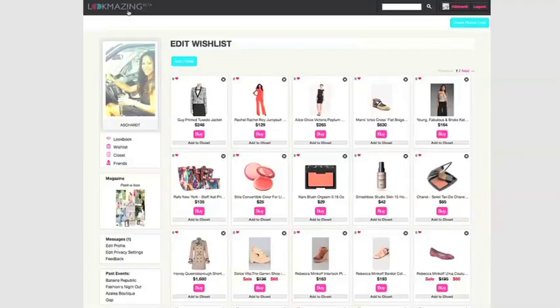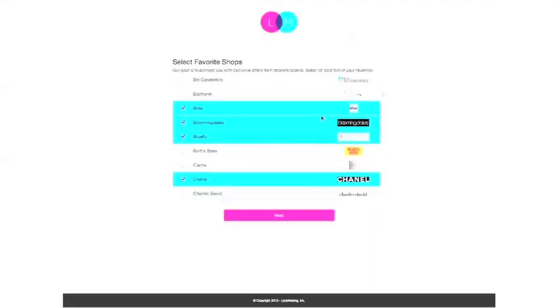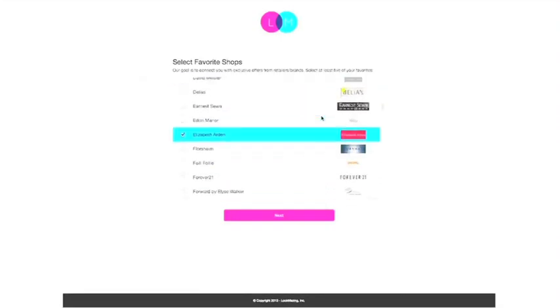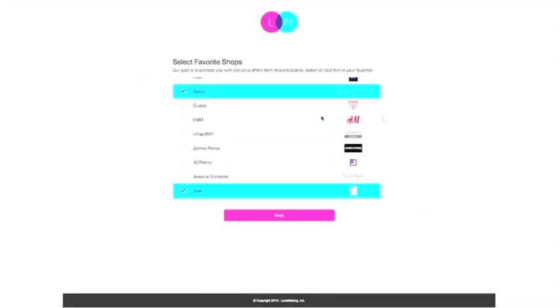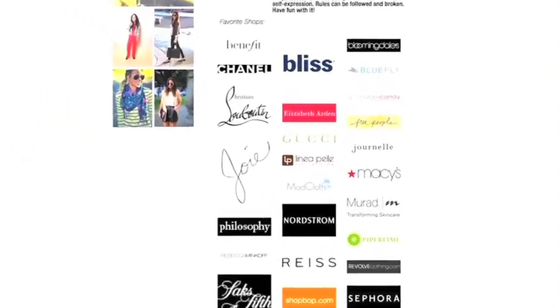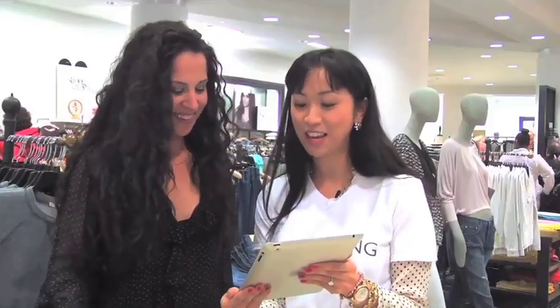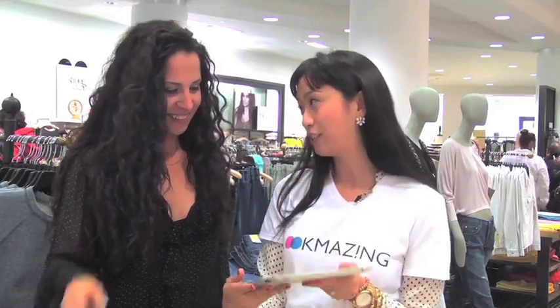Once you're connected, you can select your username. We default one for you. And now we allow you to select five of your favorite stores. The reason we do this is that we want to customize your experience on Lookmazing. The stores you select, Macy's of course, allow us to personalize it better. So there you go. You're all signed up, and you can move on to our second part, which is getting styled.